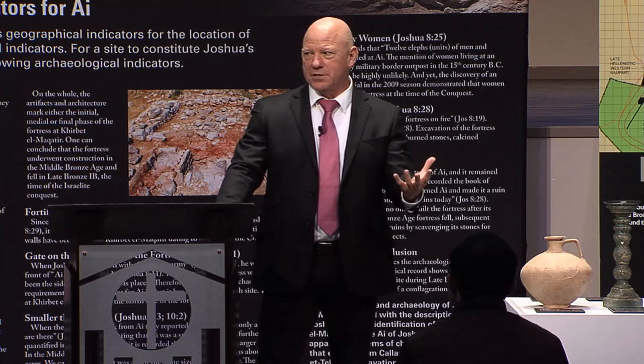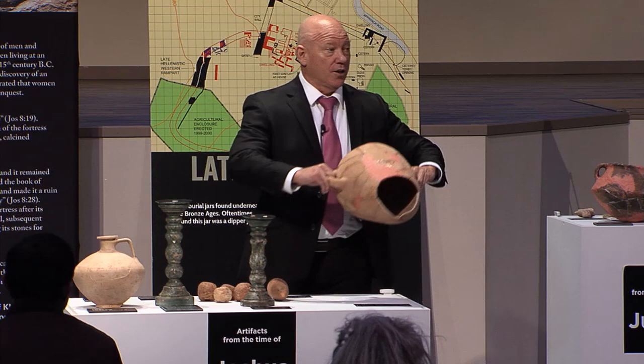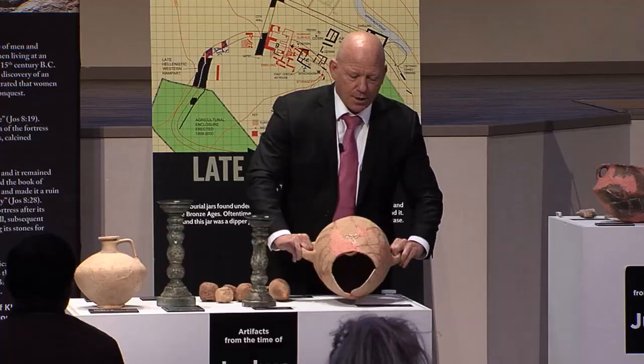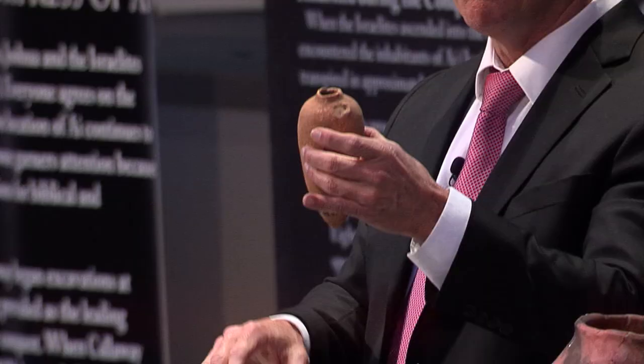So this is sort of period of the judges. This would be period of Joshua and the conquest. And this is an infant burial was in here. I'm going to show you pictures tonight. A neonate, a newborn, was buried inside this jar before Joshua and the Israelites arrived at Ai. And the dipper juglet was found next to it. And this is always part of their burial ritual in the Bronze Age.